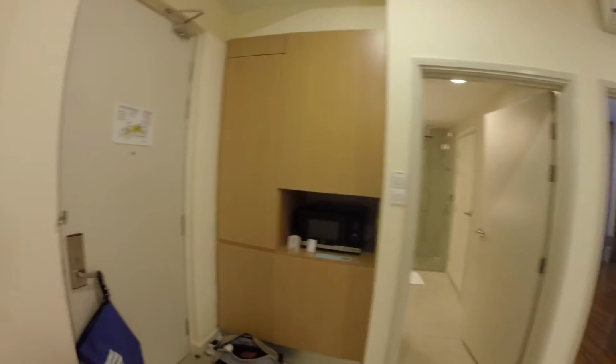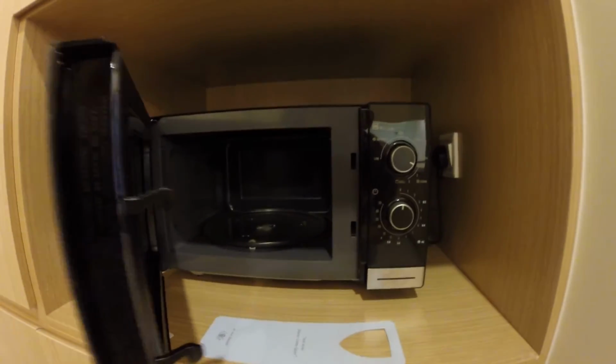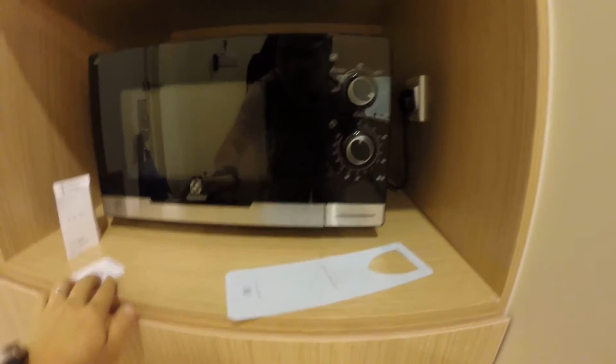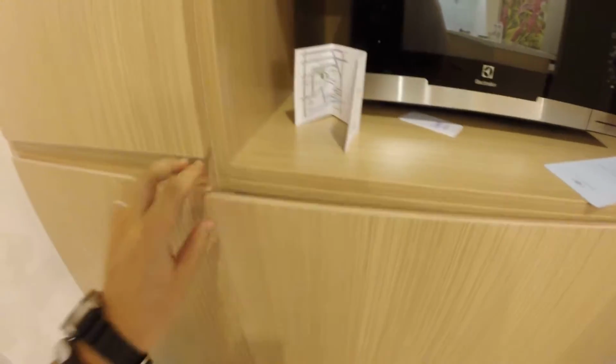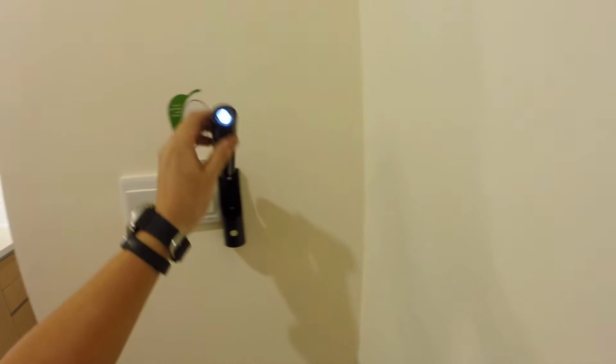Right. So, coming in from the door, we have shoe racks, microwave, lots of storage here, soft closing, okay, cool. That passes the test. Doesn't really close properly. It's got a microwave over here. Okay, cool. So where are we gonna get the food from? More storage. Storage. Okay, great. There's a wifey over there. Hello. Hello. And awesome stuff.